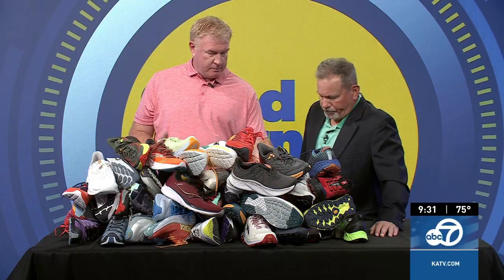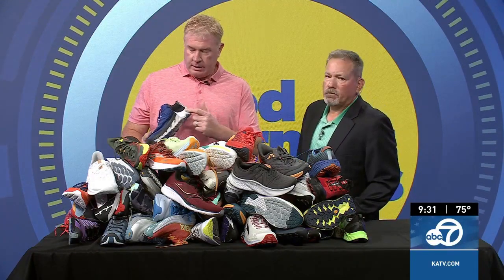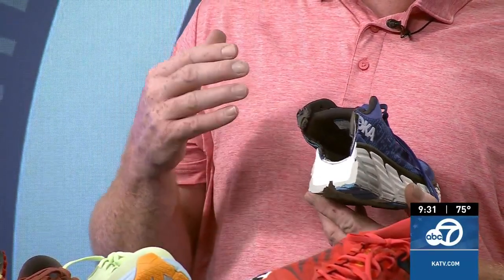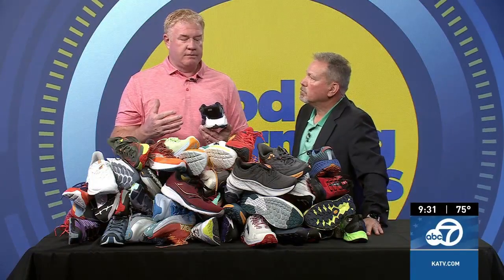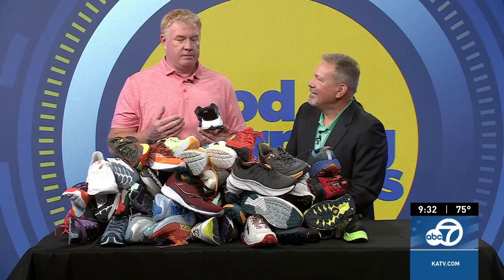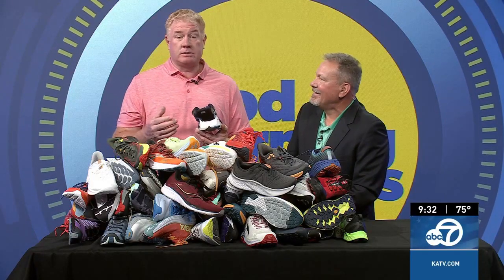For instance, when we get shoes in, we dismantle them, we cut them apart, we look at how they're made, we look at the amount of arch they have. Look at that. A lot of the information you get from the websites for these companies, they're in the business to sell shoes. It's a marketing company. They don't always get it right. So we want to make sure that what they're saying is correct, and we want to prove it ourselves. So we do an autopsy.